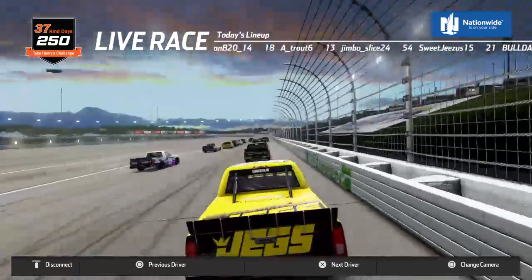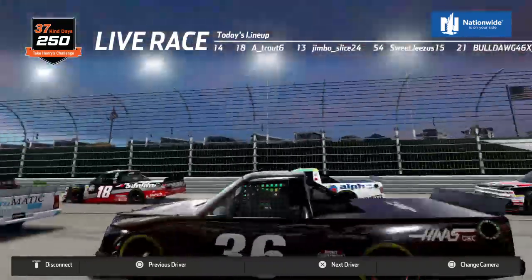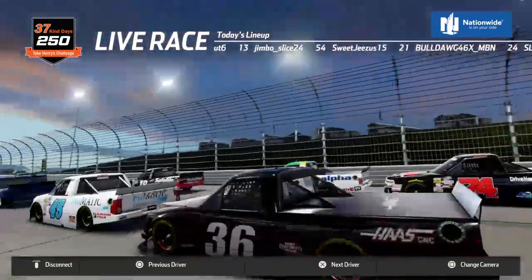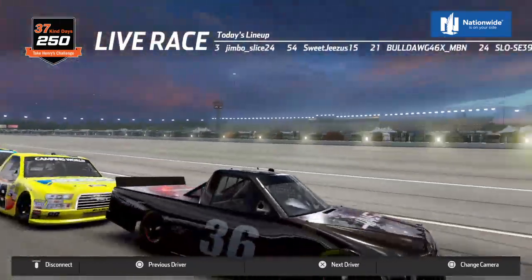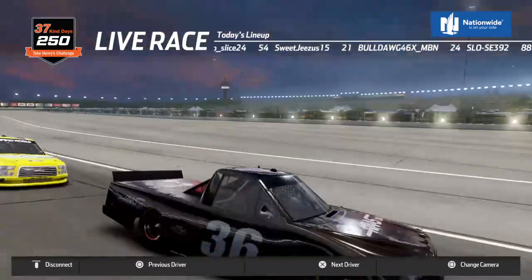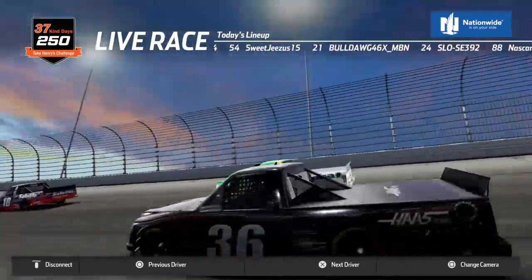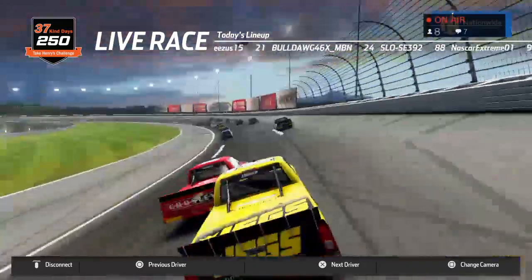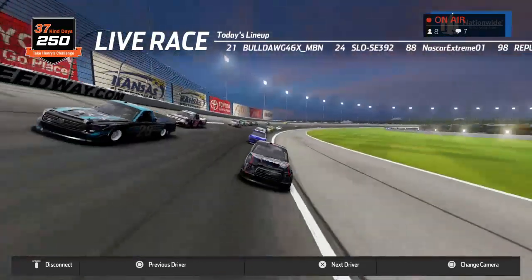And where is the Bulldog? He's also in a custom truck. Bulldog. I think I don't know. Is that maroon? Or is that brown? Alright, I believe that is brown. We're going to start worrying about paint schemes and focus on the race here.